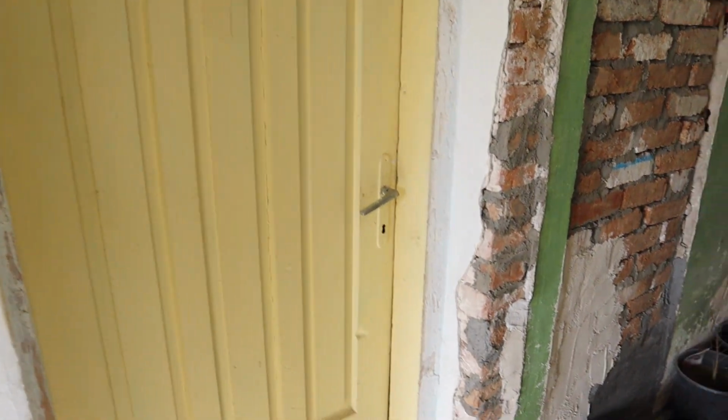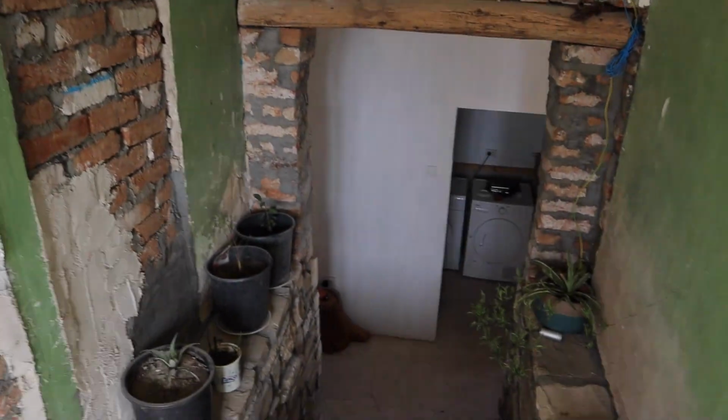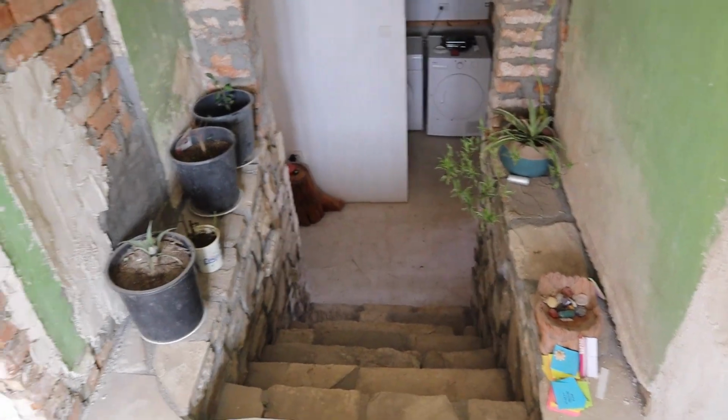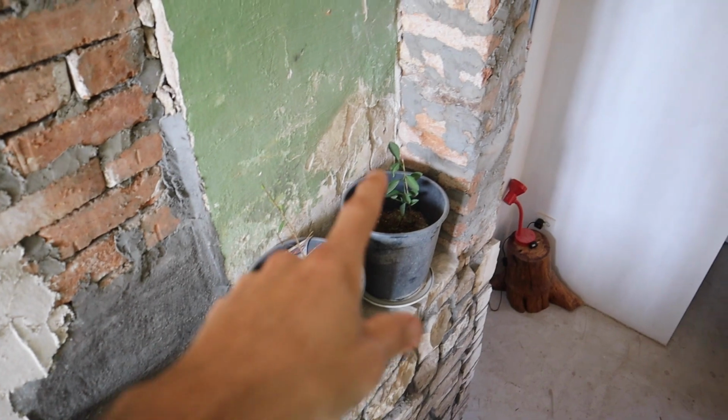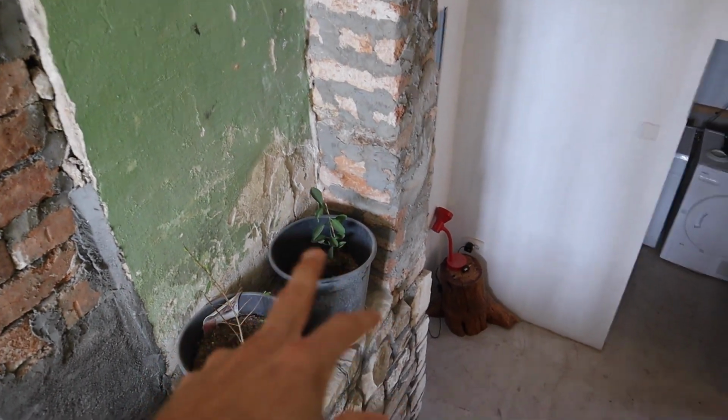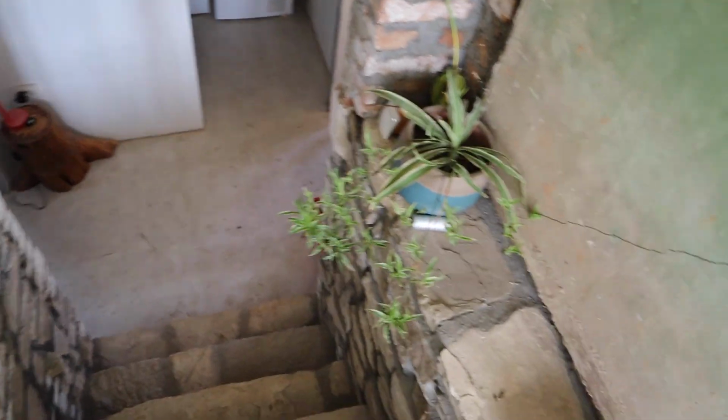So that's just the dressing room at the minute. No need to go into there. Started bringing all the outdoor plant pots in. So we've got a bit of pineapple, some roses, pomegranate from seed, orange tree from seed, still alive. They're pretty good. Spider plant, loads of babies.